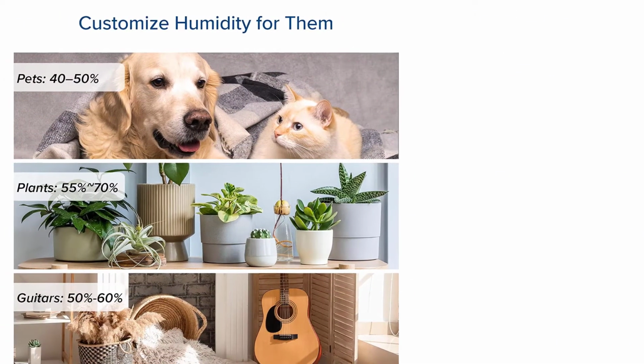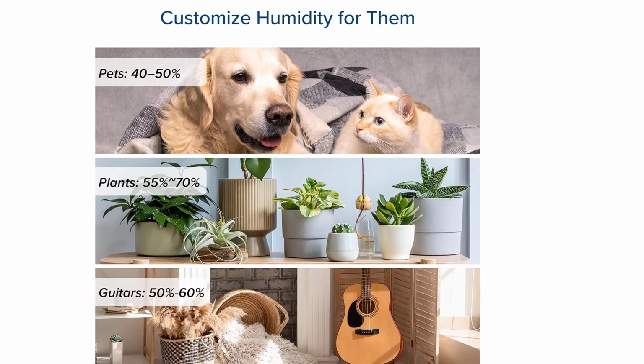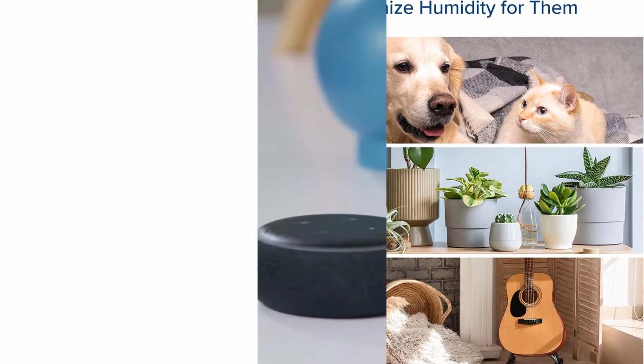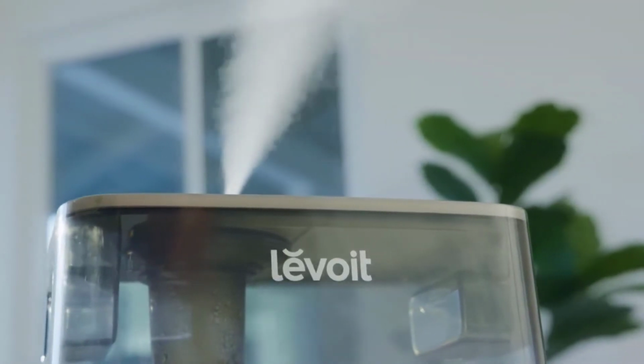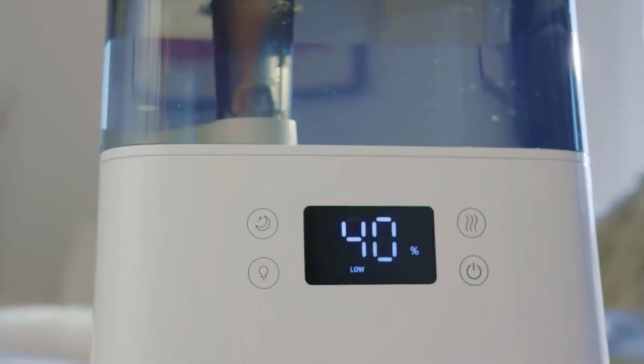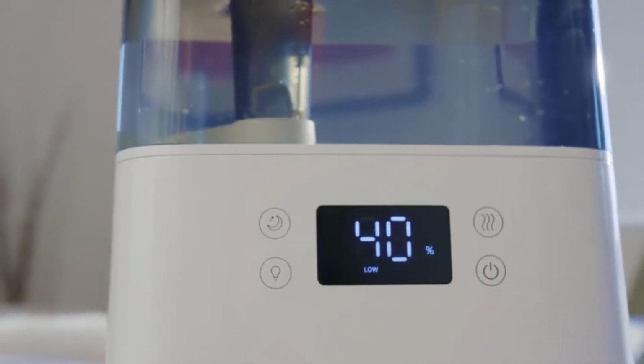There is also a humidity sensor, despite its budget-focused price tag, that brings automatic operation into play. It also turns off the device when not needed for ultimate energy saving. If you believe in aromatherapy by essential oils, you will be glad to know that the Levoit humidifier also works as a diffuser for essential oils.